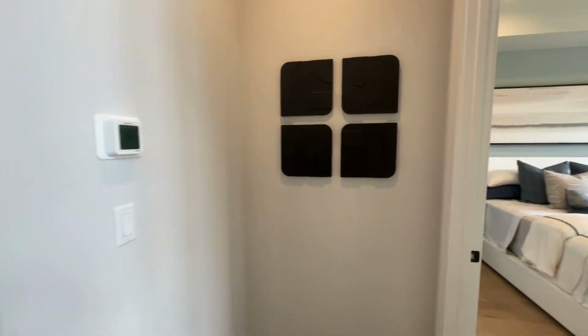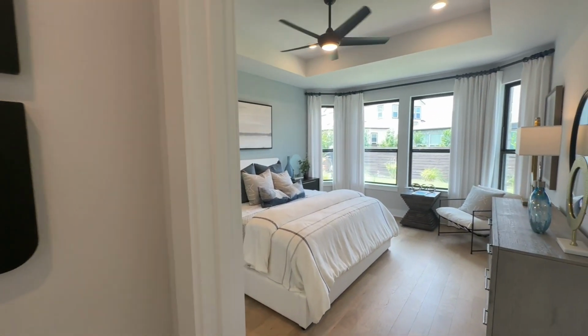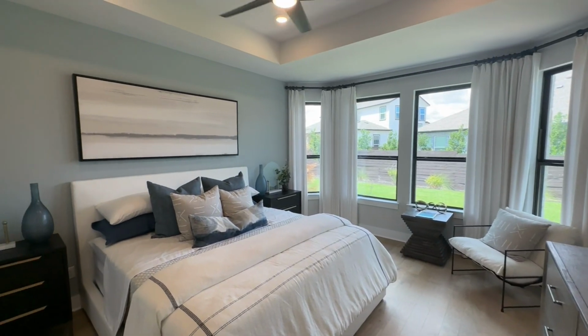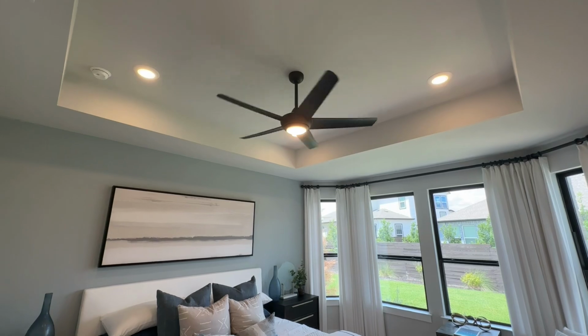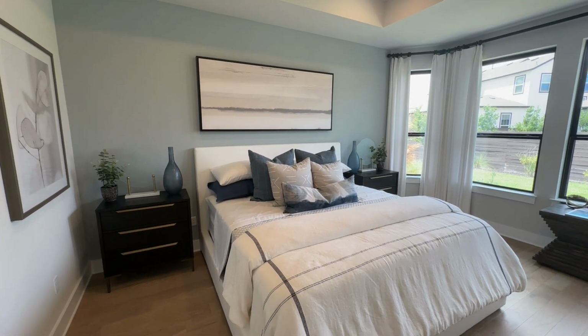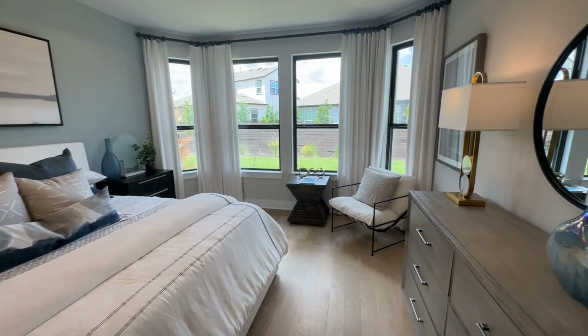It's pretty cozy. Let's check out the owner suite here. I do like this. It's got a tray ceiling. It's got these rear-facing windows that kind of feel like a bay window, but it's not a bay window. And here, let me tell you what I mean.